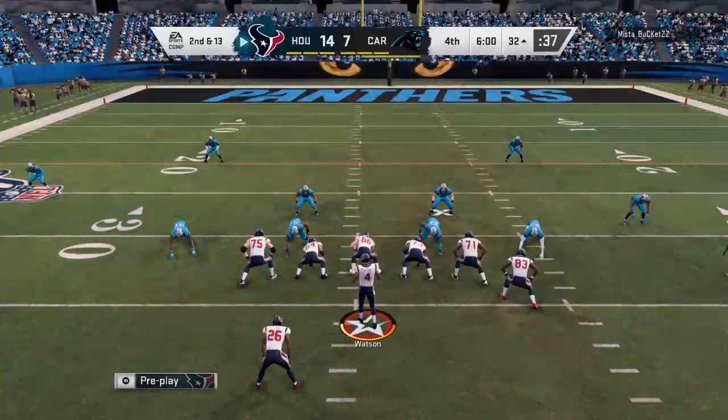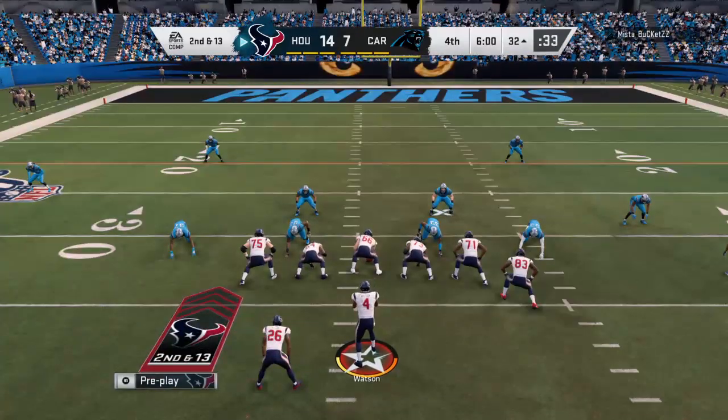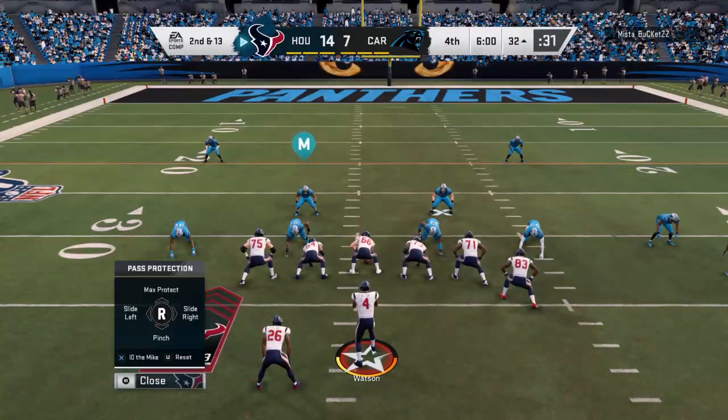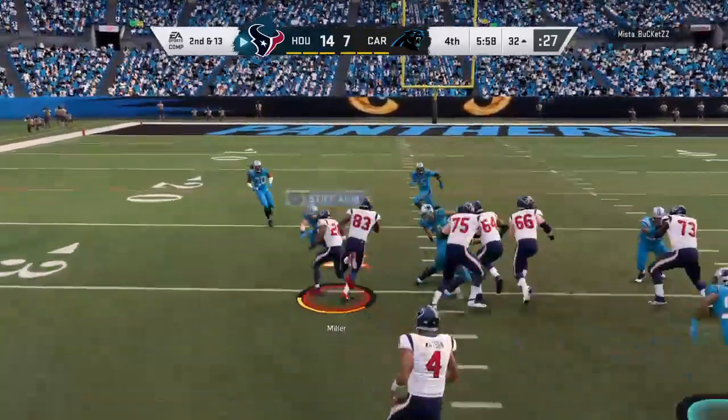What is that? 19! 54! Don't get nervous. He's coming, he's coming, he's coming. We got to jump him up. Check safety, check safety.